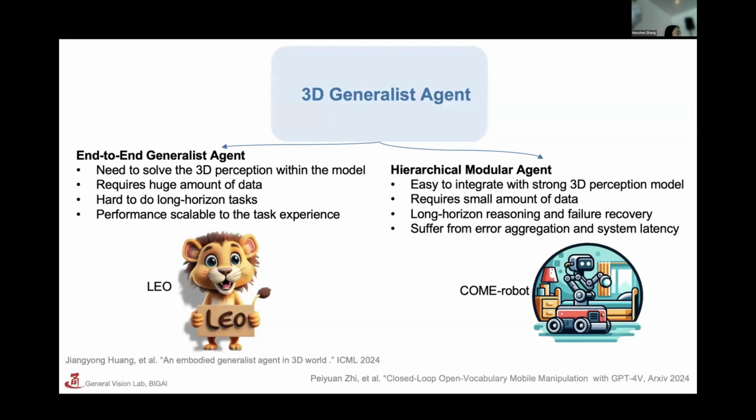So basically we propose two types of explorations for building a 3D generalist agent that's trying to enhance the capability of understanding and interacting with 3D things. There are some pros and cons for each type of model. For example, the end-to-end generalist agents need to solve 3D perception within the models, which requires a huge amount of data. It's hard for them to do very long-term tasks. And the performance is scalable, which is the largest advantage of the end-to-end model, right?